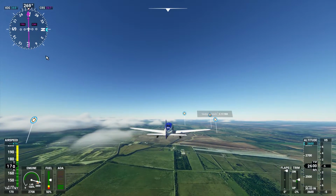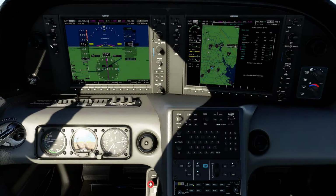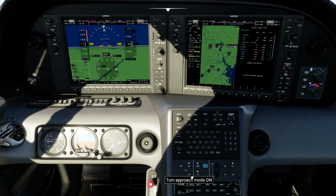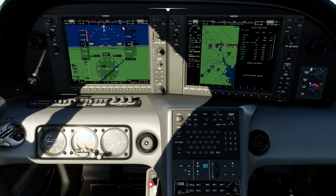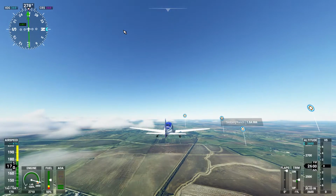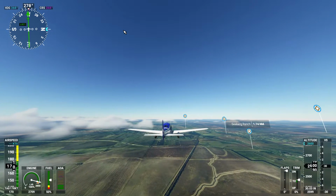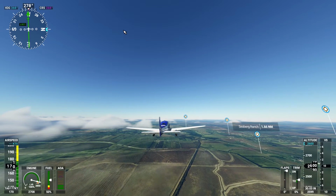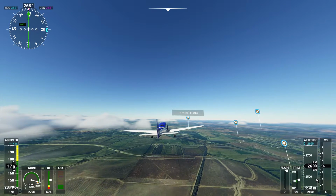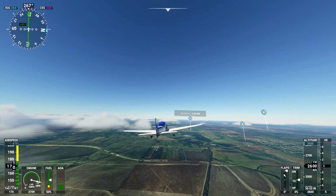Localizer coming on. Let's have a look and see what we're looking like here. I'm going to put the localizer on now, and I'm going to put the approach hold. So it's white right now, GS. We picked up the localizer. It should go green when we pick up the glide slope, and we should start descending. Localizer right now, so this should pick up the glide slope.